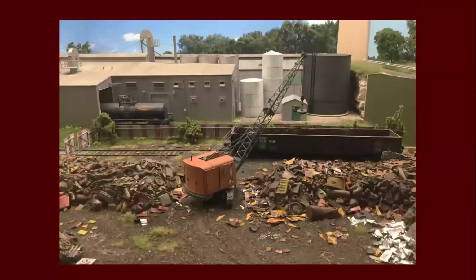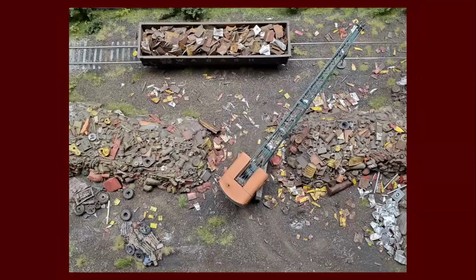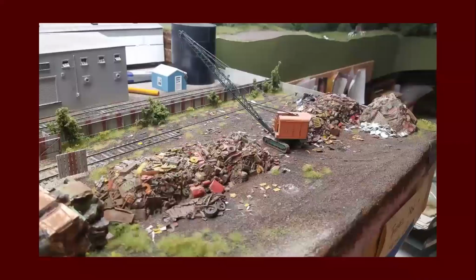There's another shot after the scrapyard is finished. And here's kind of an overview showing how just laying that stuff around in different areas really blends them piles in pretty well and gives an overall good effect for scrap. And then I also had a bunch left over that I had cut up, and I used that for live scrap loads coming in and out of the scrap dealer there. But this is how it looked when I was done, and the railroad continues on.